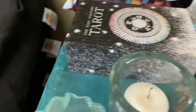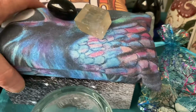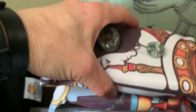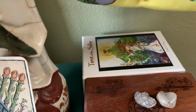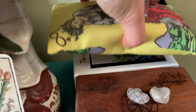So one of my first editions of the Wild Unknown. Yes, I have more than one of them. That's how crazy I am. The Aquarian Tarot, Morgan Greer, and Albano Waite. Tarot of the She, which I never read with anymore, but for some reason that deck just made it to this altar about 2 years ago, and it's never left.